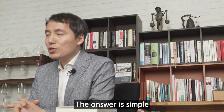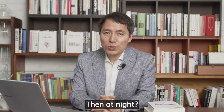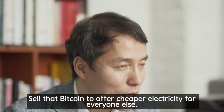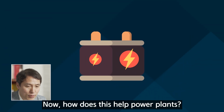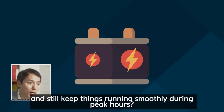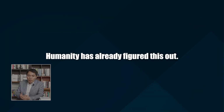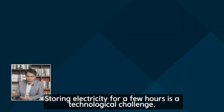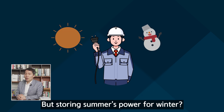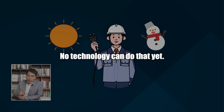So what's the solution? The answer is simple. Mine Bitcoin with excess solar power during the day. Then at night, sell that Bitcoin to offer cheaper electricity for everyone else. Now, how does this help power plants? How can they use surplus energy when demand is low and still keep things running smoothly during peak hours? Humanity has already figured this out. It's called finance. Storing electricity for a few hours is a technological challenge, but storing summer's power for winter, that's a pipe dream. No technology can do that yet.